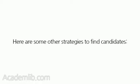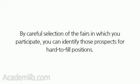Tell me more. Here are some other strategies to find candidates. Job fairs. Job fairs attract a diverse group of people. By careful selection of the fairs in which you participate, you can identify those prospects for hard-to-fill positions.